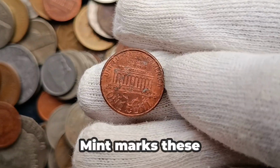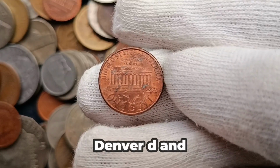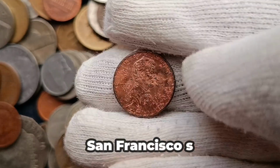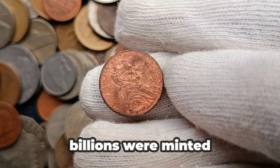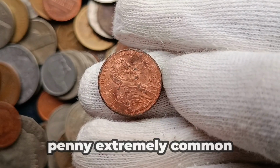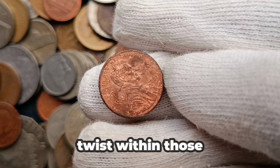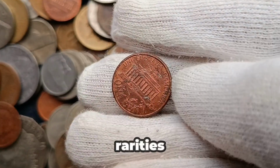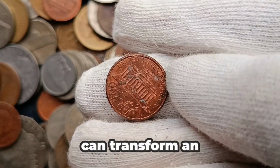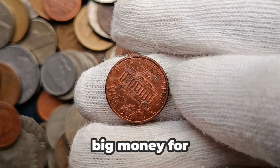Mint marks. These coins were struck in Philadelphia, no mint mark, Denver, D, and San Francisco, S, mostly in proof versions. Billions were minted, making the 2012 penny extremely common in everyday circulation. But here's the twist. Within those billions, error coins, condition rarities, and unique strikes can transform an ordinary 1 cent piece into something collectors eagerly pay big money for.